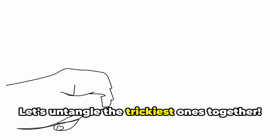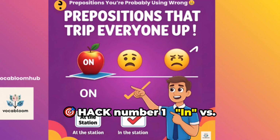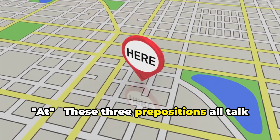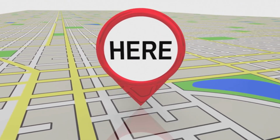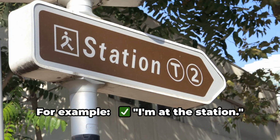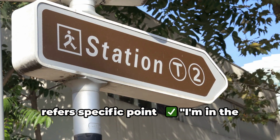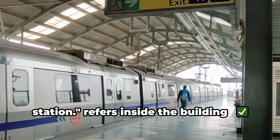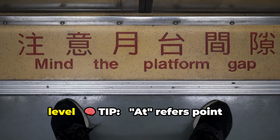Let's untangle the trickiest ones together. Hack number 1. In versus on versus at. These three prepositions all talk about location, but they're not interchangeable. For example, I'm at the station refers to a specific point. I'm in the station refers to inside the building. I'm on the platform refers to surface level.